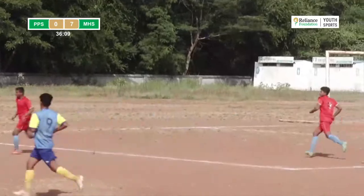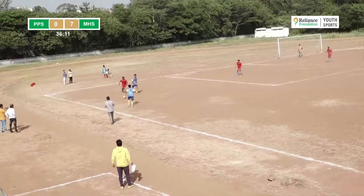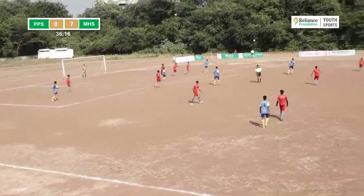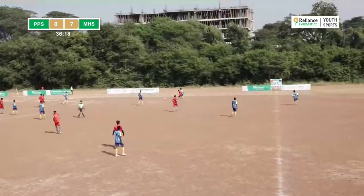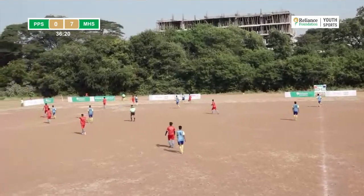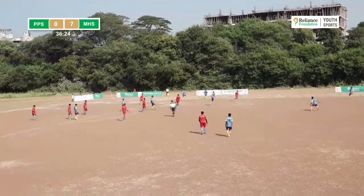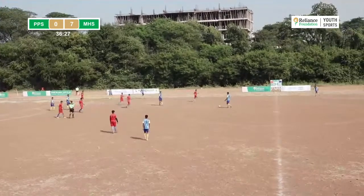Aditya just keeping the ball for himself, just running around, making sure that he has the most out of it. They are trying to support him. A cross comes in, but nothing can be done. Nobody can get to the ball, and the ball goes back to the right back, and it's back into the possession of Maharashtra High School. The ball's in zone 14.